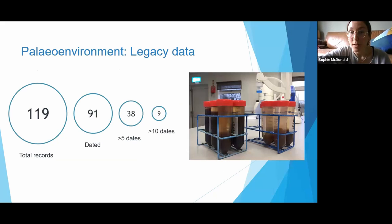So out of these 119 total records, only 91 have any dates from the cores. Only 38 have more than 5 dates. And only 9 of those cores have more than 10 dates, and some of those cores are getting on for 10 meters in depth. So you're not looking at a brilliant chronological resolution for that paleoenvironmental record.